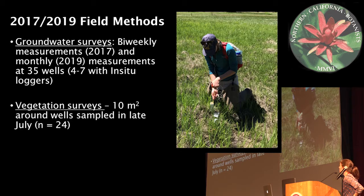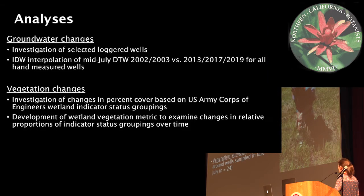So in the summer of 2017 and summer of 2019, we did groundwater surveys. So bi-weekly hand measurements of 35 of the groundwater monitoring wells, and then monthly in 2019. So 4 to 7, depending on the year, had loggers installed in them, so we got continuous measurements of the groundwater change over the growing season. And then we followed the methods that were originally used for vegetation surveys, which were 10 square meter circular plots around the wells, and those were sampled in late July, so around 24 wells.